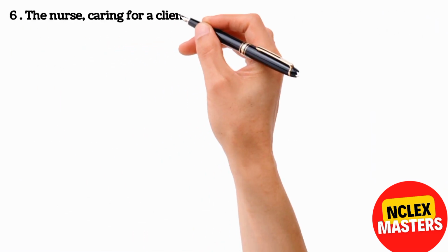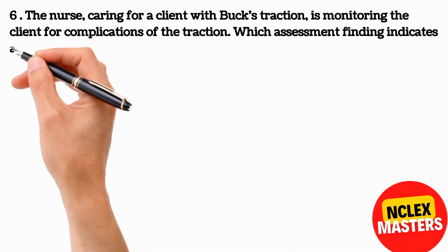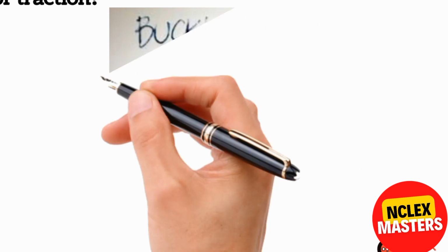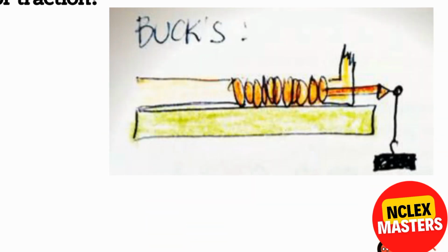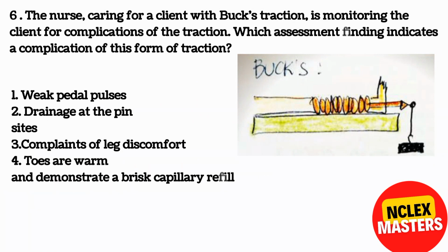Question number 6. The nurse caring for a client with Buck's traction is monitoring the client for complications of the traction. Which assessment finding indicates a complication of this form of traction? Weak pedal pulses, drainage at the pin sites, complaints of leg discomfort, or toes are warm and demonstrate a brisk capillary refill.